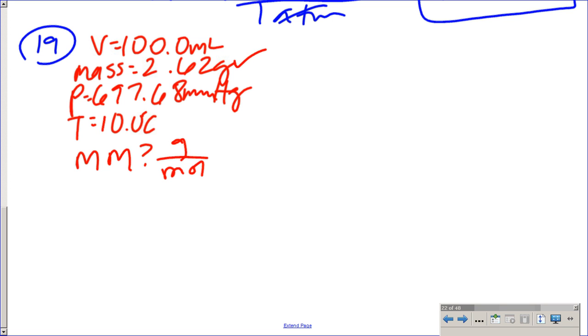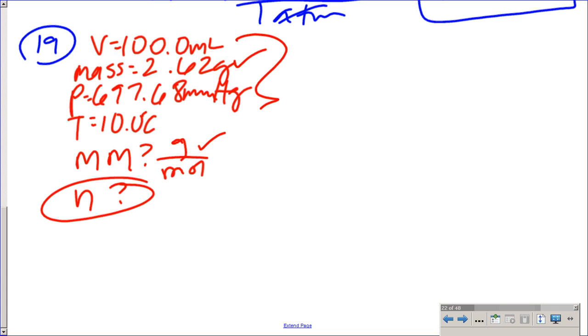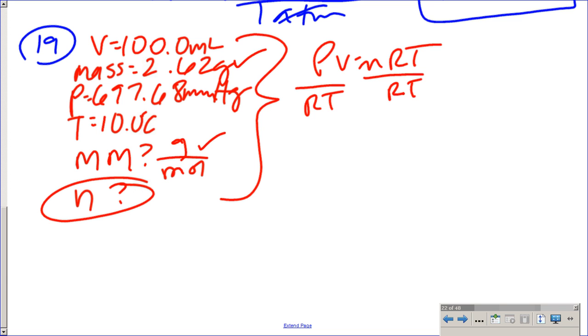So that grams part is going to be used at the very end, okay? So we know the numerator. What truly are we looking for? Moles, right? We're looking for n. Can you solve for n? Yes, you can. So let's do that first. PV equals nRT, divide by RT, divide by RT. n is equal to PV over RT.